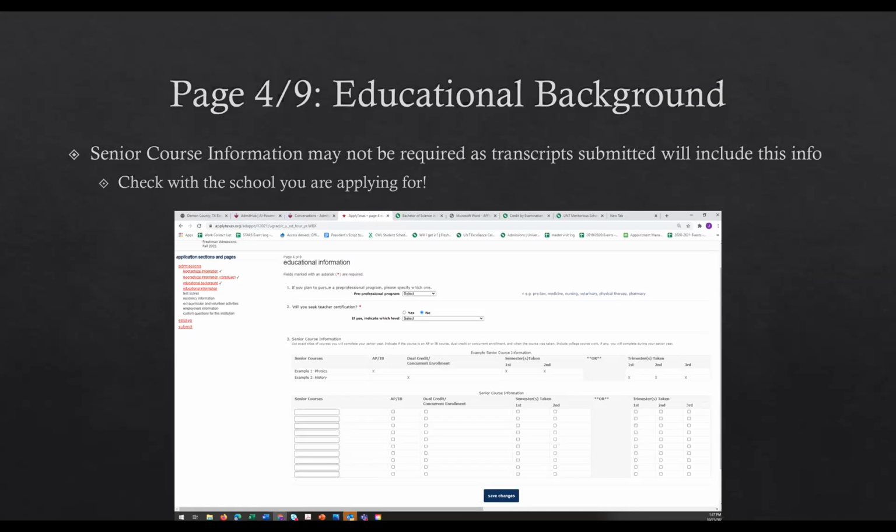Now, once you do save it once, you can save it in the Apply Texas website and continually copy and reuse this information for subsequent applications. But always check with the school. If it's not necessary, you don't need to submit it.